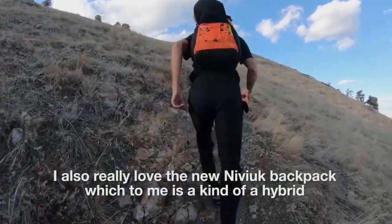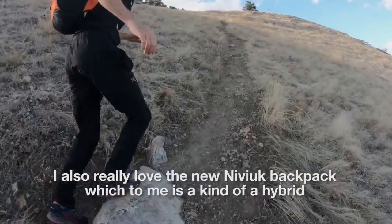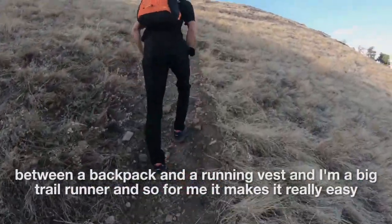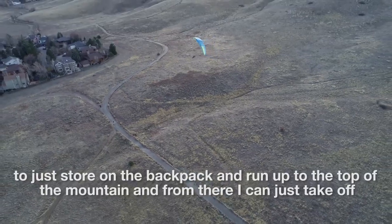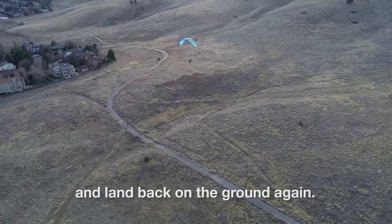I also really love the new Niviuk backpack, which to me is kind of a hybrid between a backpack and a running vest. And I'm a big trail runner, and so for me it makes it really easy to just throw on the backpack and run up to the top of a mountain, and from there I can just take off and land back on the ground again.